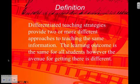Differentiated teaching strategies provide two or more different approaches to teaching the same information. The learning outcome is the same for all students. However, the avenue for getting there is different.